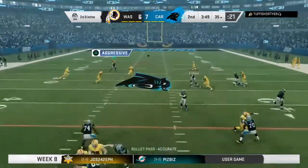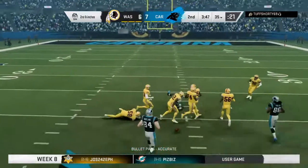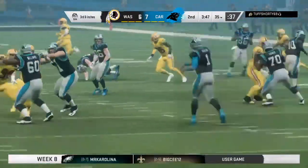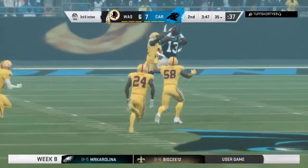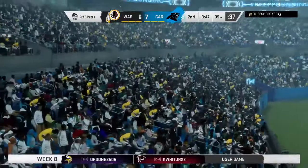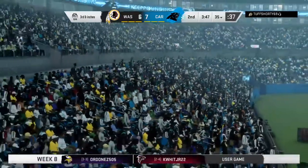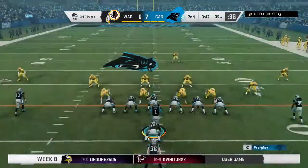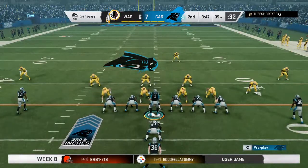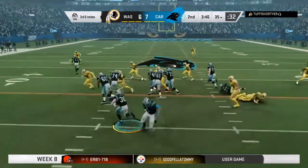Newton now to throw. And that'll be incomplete. Good protection that time, and they couldn't hook up on the long one. Now it's 3rd down. The beauty of being able to play a zone defense when you can sit back and see the ball coming out of the quarterback's hands, guess what? Creates a lot of confusion, kind of a muddle in the middle of the field where you can go make a play on the football.